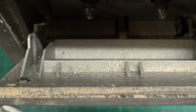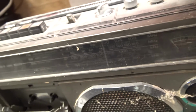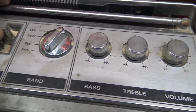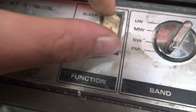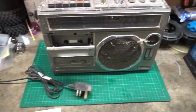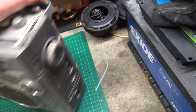Wonder if this is gonna... I can't imagine that working. Look at all that in there, all for the wood shavings. Does that go up and down? That moves up and down. Look, when you do that, that goes up and down. That's a good sign. Oh, what are these, volume and all that? Oh, look, it's all full of wood. Might have to get the old compressor and blow it all off, get rid of some of the wood shavings, wood dust.